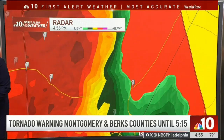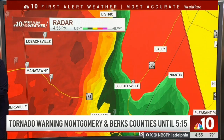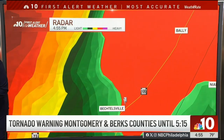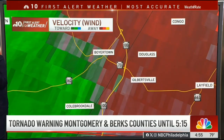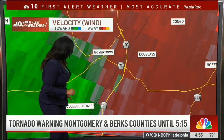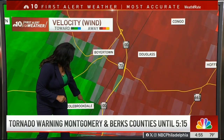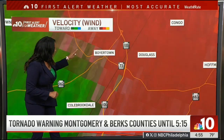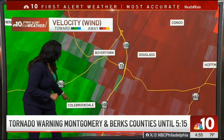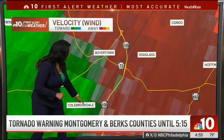One other thing we like to do is go into our street level mode, so we get very close to exactly where this storm potentially is. We're going to switch over to our velocity mode. Do you see where this couplet is right here? This is near Cole Brookdale, near 100, up towards 73, up towards Boyertown. This is a pretty well-defined couplet. This is exactly what we look for.